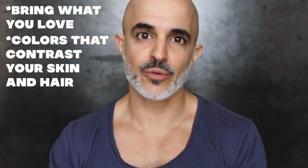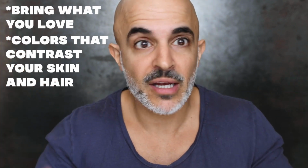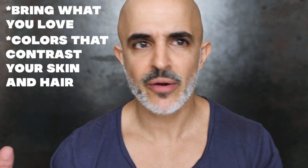You can bring warm hues, as long as they contrast from your skin in terms of tone. Like an orange, a burnt, rusty orange can be beautiful. Bring it. I can put the cool tones in the background. That should help you with packing. I hope that clarifies a little bit of the confusion around how to pack.